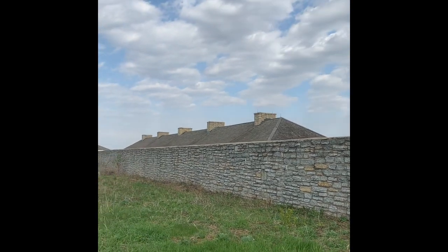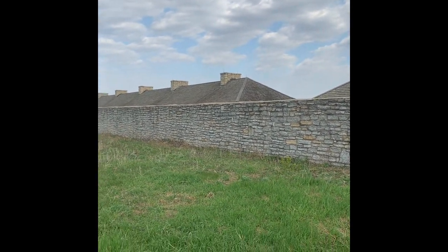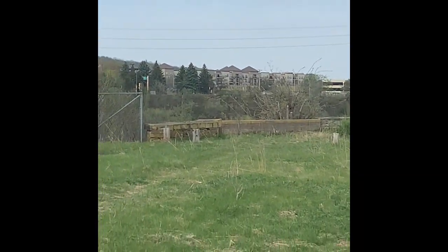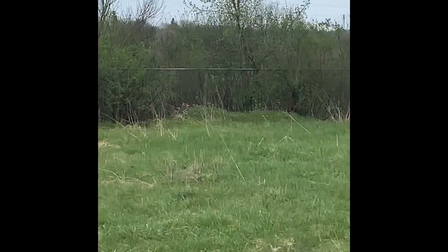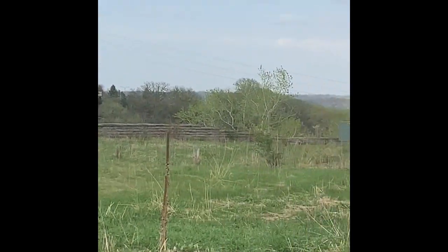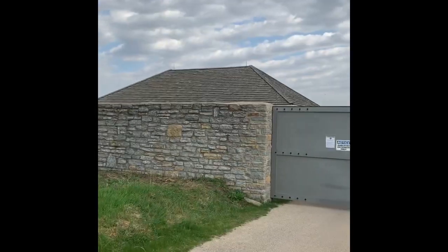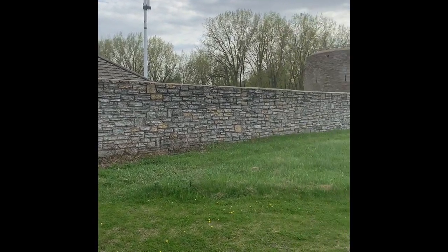Those house soldiers. The workers would do laundry down at the river, which is just beyond that stone wall or that fence right there. The river is just down below there, and they would take their clothes and wash them in the river down below. We're going to see if we can get maybe one more angle there so that we can look inside and see a couple of other things.